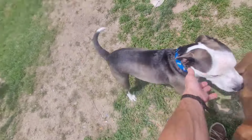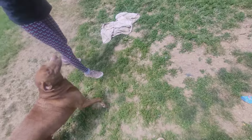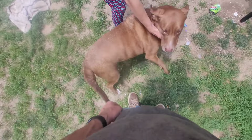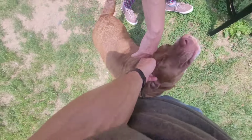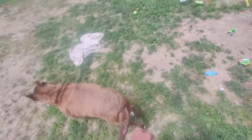Are you jealous? Oh, shit, with the toes! Stop! He wanted his snooter rubbed too. His snooter's cuter. No, your snooter's cuter. Oh, nope. Down. Bessie, your snooters are just as cute as the other one. Are you getting a little crazy here? Crazy. Right.